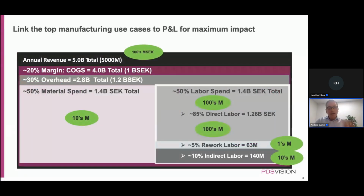But how do you take that 5 to 20%, and that lower cost, and link it back to the profit and loss? This is an illustration of a typical, very classic company with 5 billion in revenue. A 20% margin brings that down to 4 billion. 30% overhead takes us down to 2.8 billion. Simplistically, of that 2.8 billion, we divide 50% material and 50% labor for OPEX.